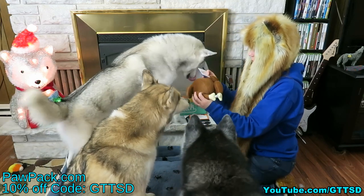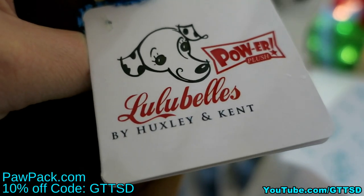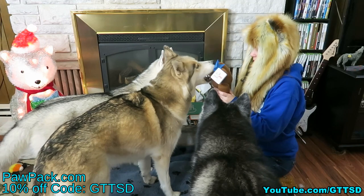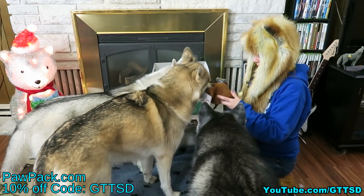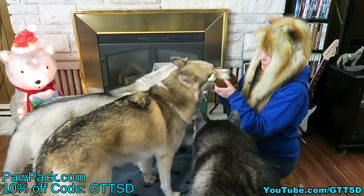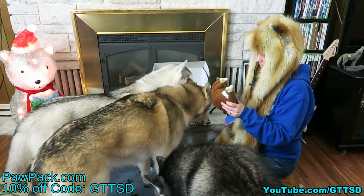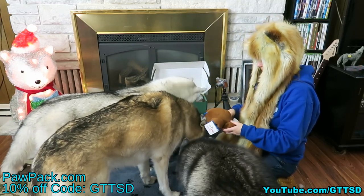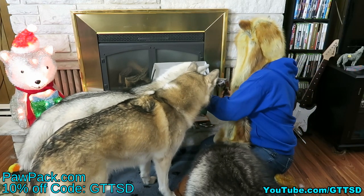First thing we're going to pull out. Look, it's a turkey. It is a Lullables Power Plush turkey. Who's gonna take the turkey? How did I guess? Does it squeak? It squeaks and everything? Oh, that's way too cute. Look at you. All right, you take it. She's like, but it doesn't taste like real turkey. All right, let's look for some treats.